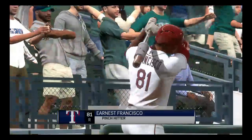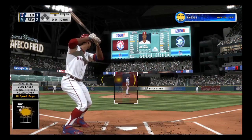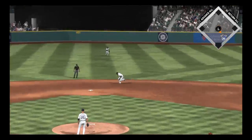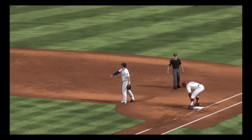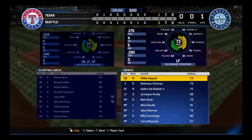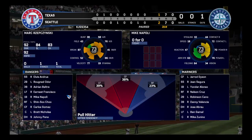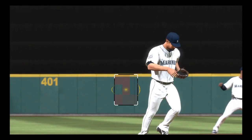Mark Zepchinski comes on from the pen, hoping to finish this one off here in the top of the 9th. Francisco. On the ground up the middle, played on the backhand. Throw on to first for the out, and that is how the 9th inning gets underway. Now batting. Stepping in and ready for another shot, Joey Gallo. He's got a hit in 3 at bats.